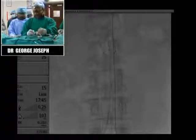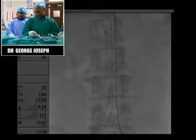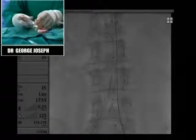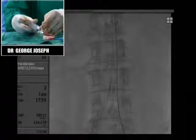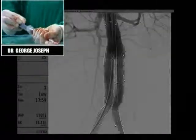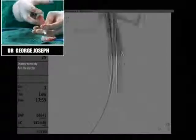Show a little lower down just a bit. Yeah, that's good. Table up maximum. I can see the whole device. Breath hold, please. Breath hold. Inject.